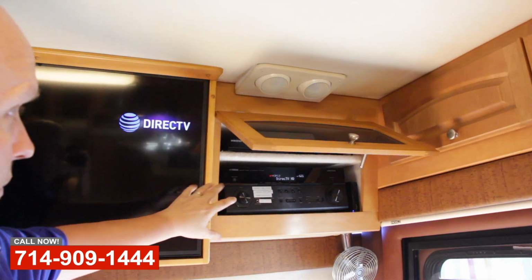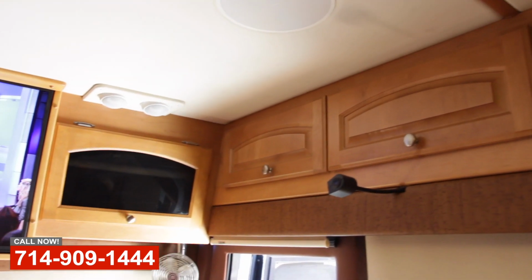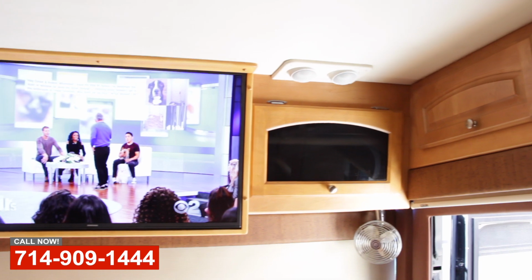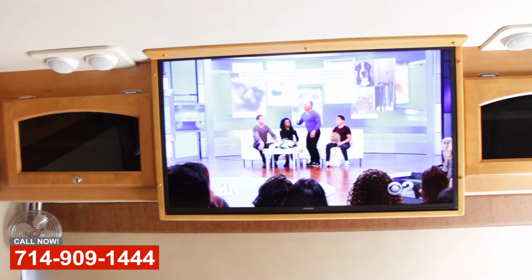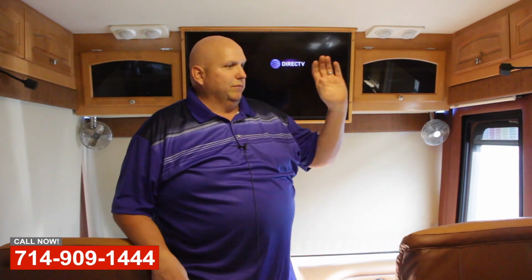Another thing we did was put all new entertainment systems in. He redid all the speakers, put a new self-powered sub on the inside, did all new audio in here, and a new LED TV on the front. The great thing about all of this is it's all controlled through my app on my phone, so I can turn everything on and off, which is very convenient. And we even have a bunch of stuff outside, which I'll show you in a second.